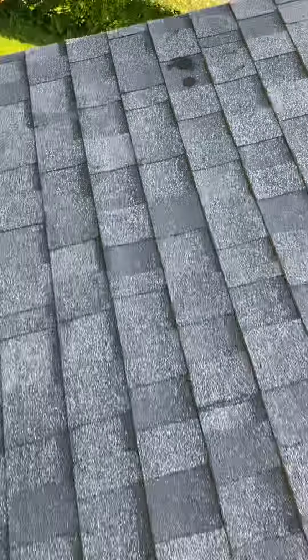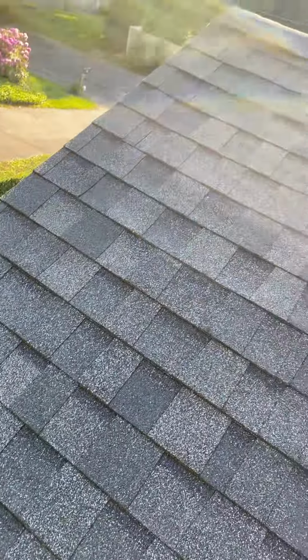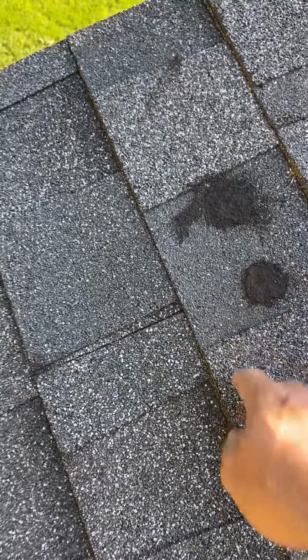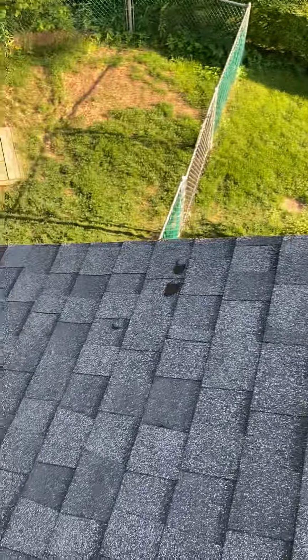I had my roof done in 2017 and I just had siding done. I noticed when I was hiking up there that there's these marks that were not there before. And I know they had scaffolding up here, but you can see there's tar marks and those are nails right through. What they're supposed to do is go underneath and then nail through so you don't see that. This can develop leaks over time.